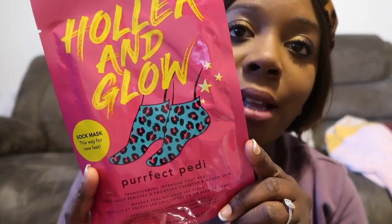But yeah, the next thing I got was some of these foot mask socks. I wanted to do a foot mask on my feet, like I've been wanting to do them for a long time, so I just picked up these ones. They're called Holler and Glow. I don't know if you guys ever used this before. If you guys have, comment down below and let me know how you liked it.